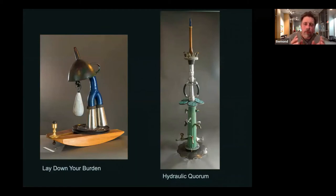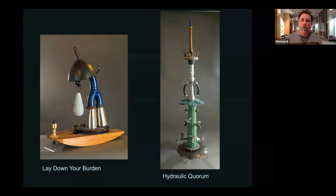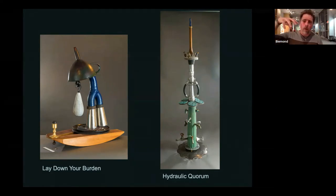These are good examples of found objects coming together. Hydraulic quorum. Honestly, what I started to do was just gather together all these different objects that related to water one way or the other. A fire hose, the cover of a water shutoff valve, faucets, lots of different faucets. The spray nozzles that come down for a sprinkler system. Just a regular hose that you have in your backyard.